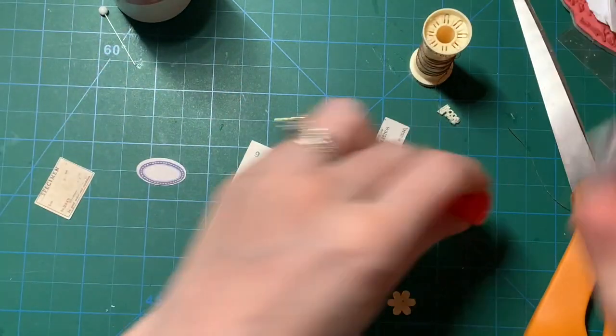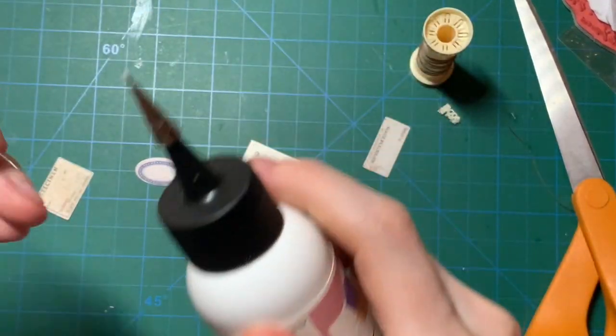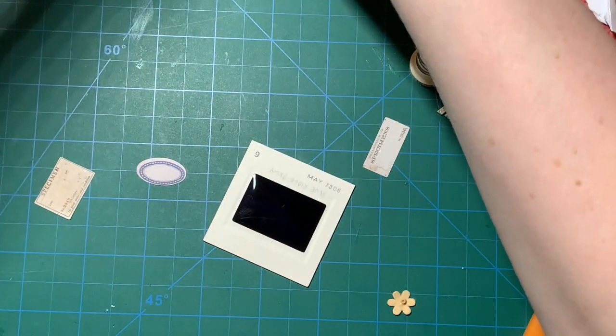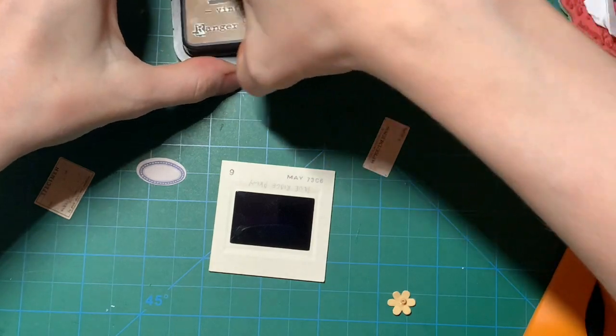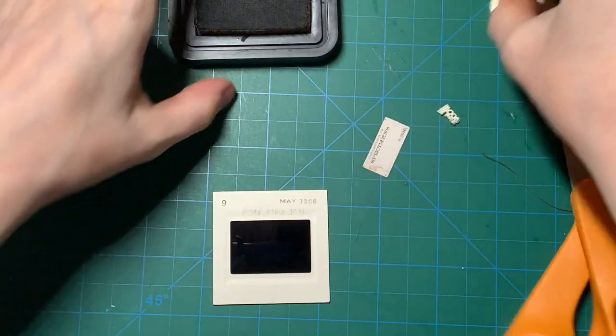First, I'm gonna put away my glues before they... All my glues are open because I never close them. Every time I leave my craft room, I have to check that I closed all my glues because I'm known for letting my glues dry out. Oops. Okay. So your little flower can go over there.